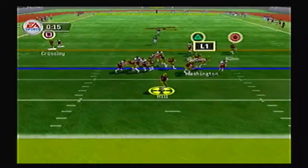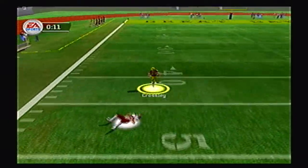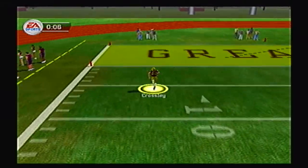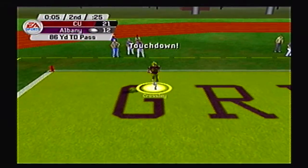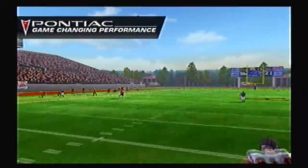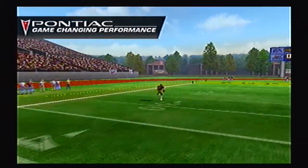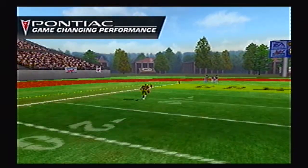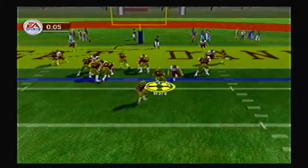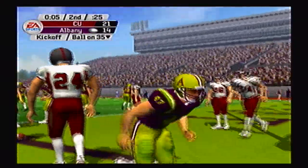And here is Ware. No, it is play action. Hill bombs it deep, and that is caught by Crossley. The defender dove and missed, and Crossley is gone. Unbelievable. With 5 seconds left on the clock, Albany gets a huge touchdown pass. An 86-yard bomb to Crossley, and Albany is right back in this ball game. They're going to go for 2 points here as well. And they give it off to Ware, and he walks into the end zone, juking out a defender.